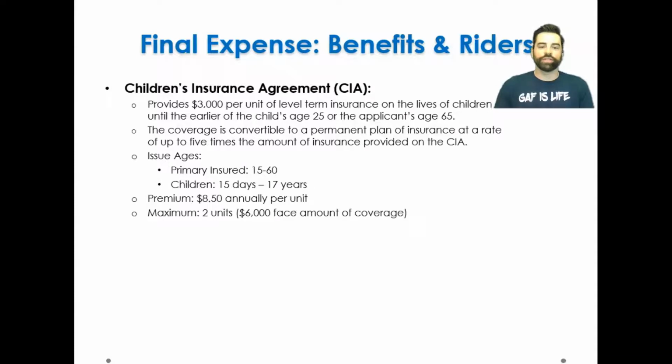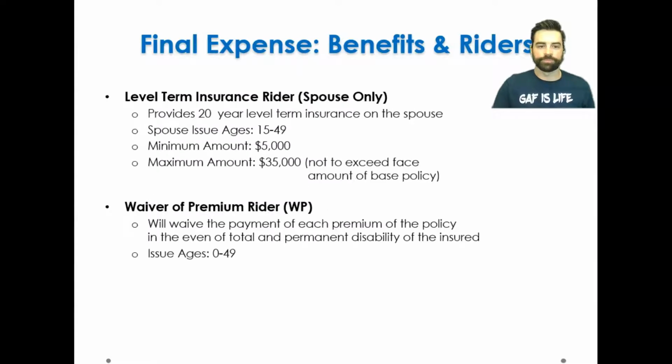The primary issue ages are for the insured 15 to 60. So if you're above 60, you don't get this rider. Can't enact it, can't use it. And the children have to be between 15 days and 17 years old. It is $850 annually per unit, and you get a max of 2 units. So that'd be $6,000 of total coverage as a child insurance agreement rider.